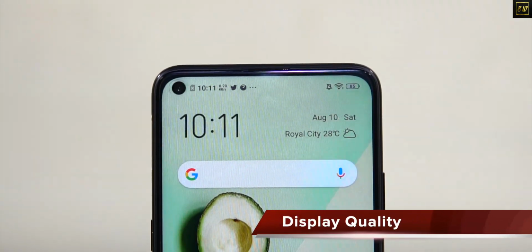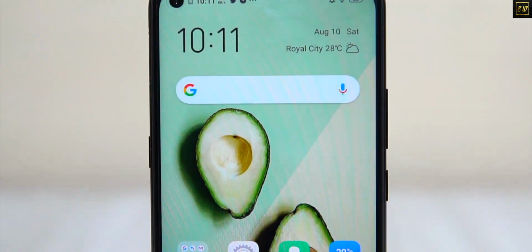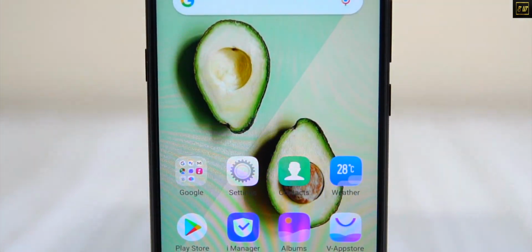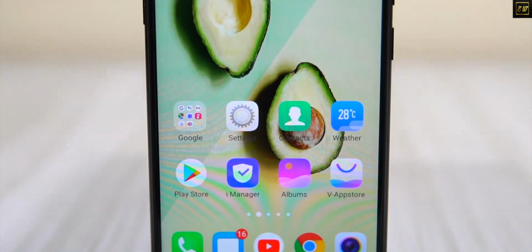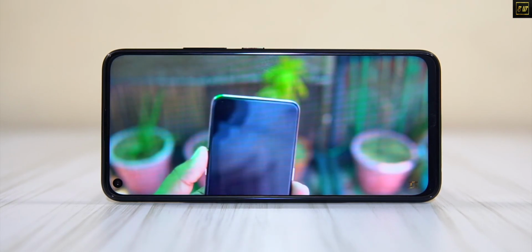Starting with the pros of this smartphone, we'll start with display quality. With this smartphone you are getting a 6.53-inch Full HD plus IPS panel. Talking about the quality, it's a brilliant panel. The colors are really good, contrast and saturation levels are on point. This is a bright panel, so even if you are using this display in outdoor conditions, the screen would be visible easily. After that, the viewing angles are also really good.